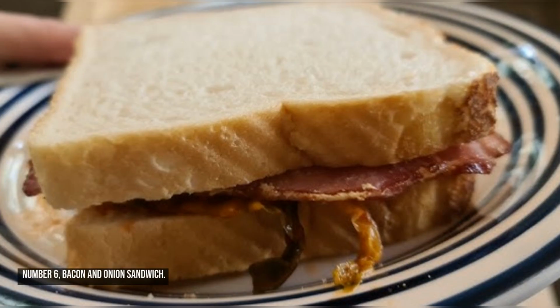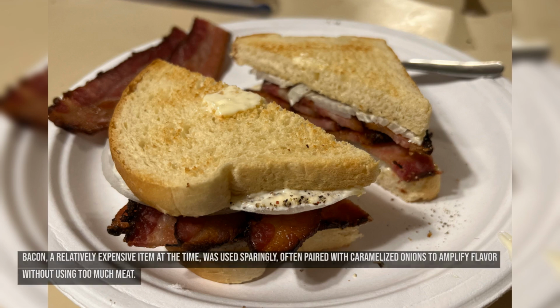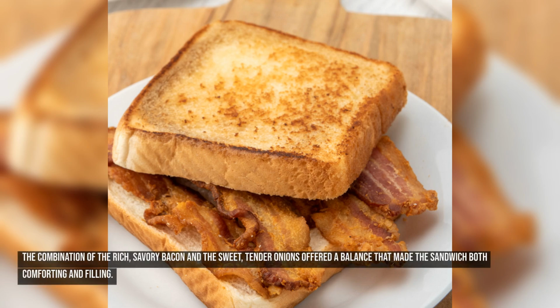Number 6. Bacon and onion sandwich. The bacon and onion sandwich became a popular meal during the Great Depression, primarily due to its affordability and the ability to stretch limited ingredients. Bacon, a relatively expensive item at the time, was used sparingly, often paired with caramelized onions to amplify flavor without using too much meat. The combination of the rich, savory bacon and the sweet, tender onions offered a balance that made the sandwich both comforting and filling.